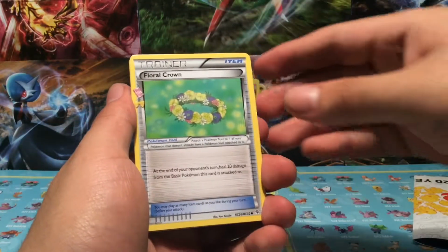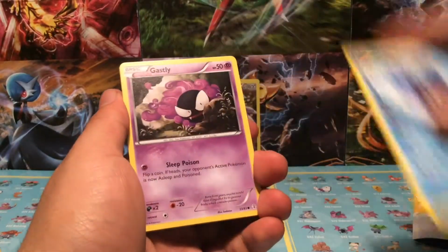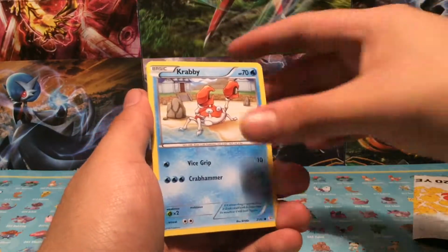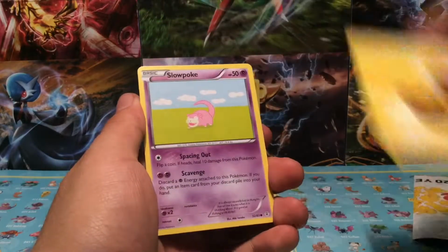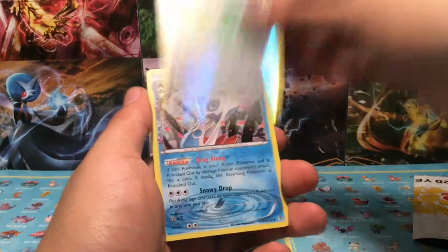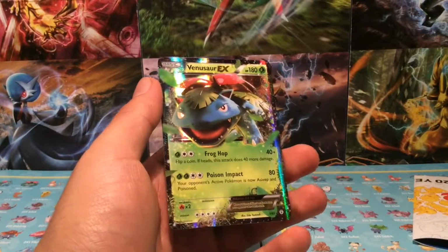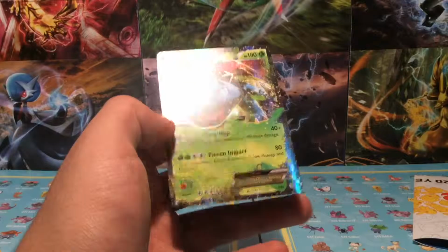Sorry about that. All right, we got a Floral Crown, Imakuni, Cloyster, Ghastly, Krabby, Lightning Energy, a Slowpoke, a reverse uncommon card is a Metapod, and our Radiant Collection card is a Frosmoth, and a rare. Ooh, we got a Venusaur EX. Oh, so I was about to drop it.